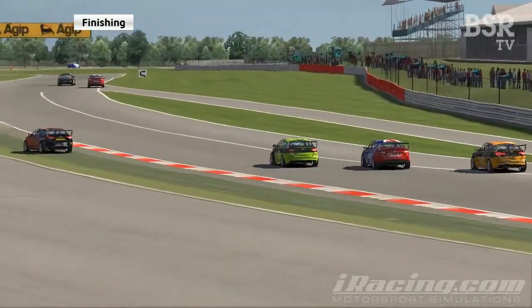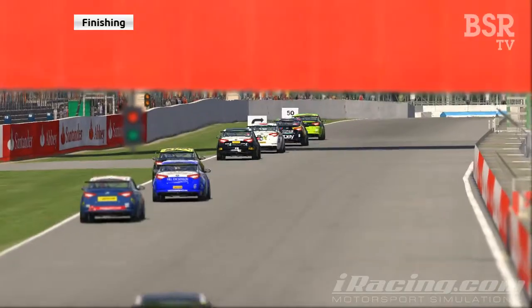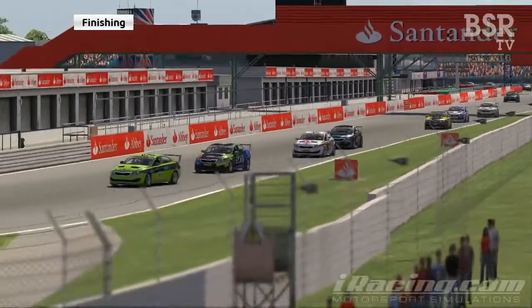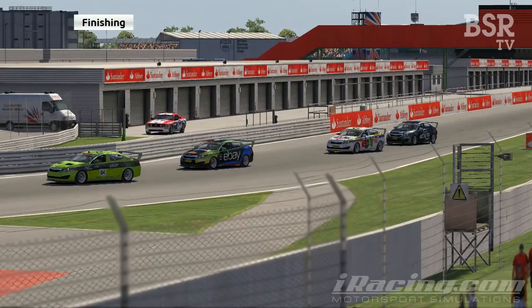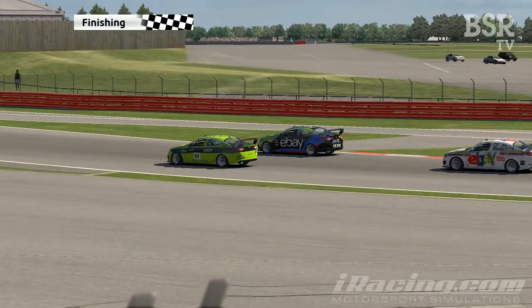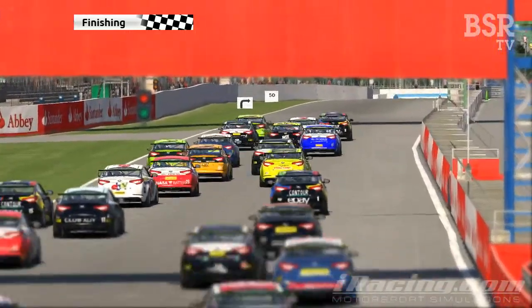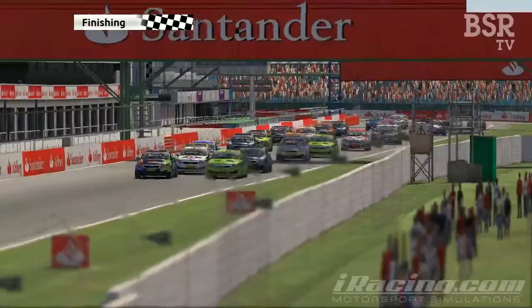I'm just wondering, in fact, if we can go back to have a quick look at the start of the race here. Just rewind the tape a little bit and have a look at that incident with Simon Field, because that was in dramatic fashion, wasn't it? That was a cracking save, wasn't it? Well, let's have a look and see what happens to Simon Field.